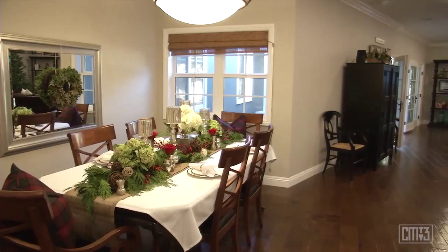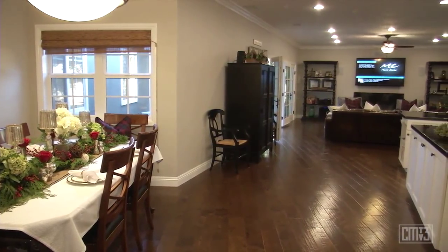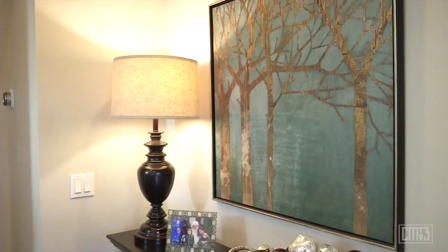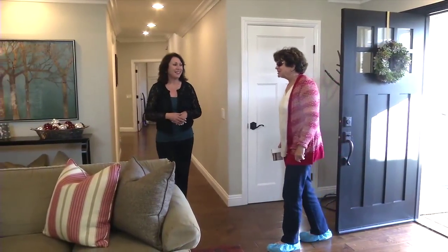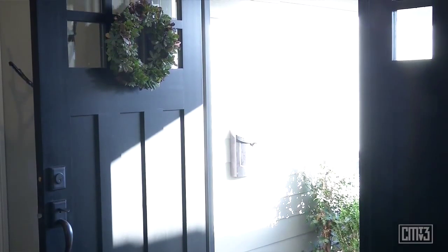So they've added on 950 square feet. They went from just under 1,200 square feet to 2,500 square feet. And they've done all the insulation and all the upgrades and crown molding and everything that you could possibly want in a home. They completely changed the face of the house and added this beautiful black door.